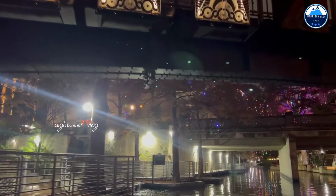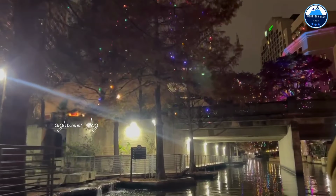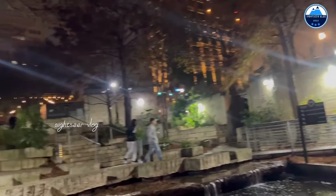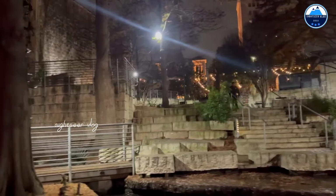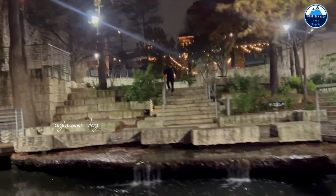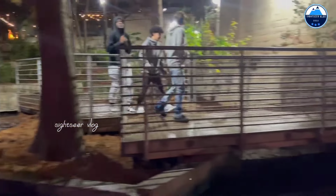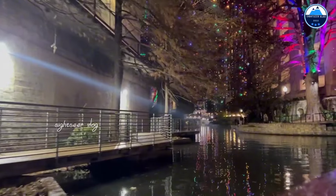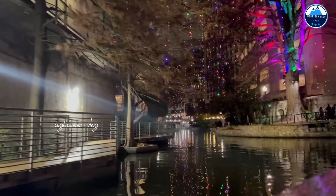Not a good time. Up on the left side here, this staircase goes up to San Fernando Cathedral. Now, it's the oldest operating church in Texas, opened up in 1731. And I heard that during the Battle of the Alamo, Santa Anna and his Mexican army were actually posted at that church right there. What they did is they raised their flag from the cathedral, and that is what kicked off the Battle of the Alamo.